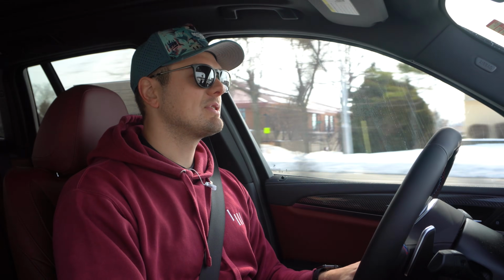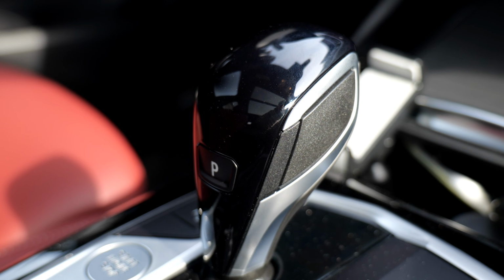But here's the thing. We all know this engine is underrated. It's making more like 420 horsepower, and the 48-volt mild hybrid system does do helpful things like smooth out start-stop and gear changes from this already good ZF 8-speed transmission. What it results in is 0 to 60 in just about 4 seconds. That's pretty impressive.